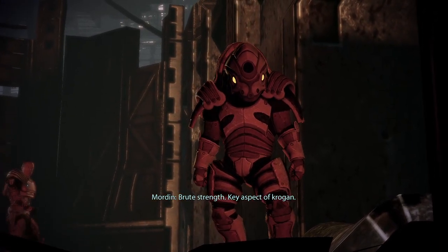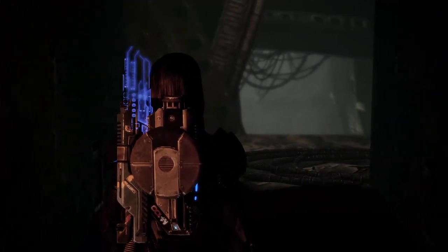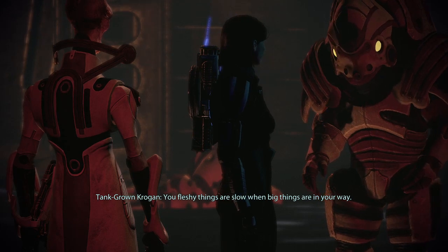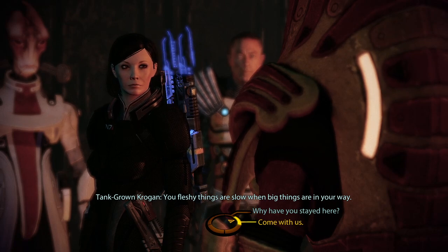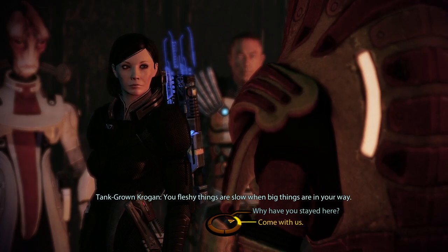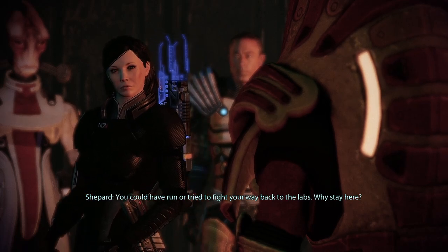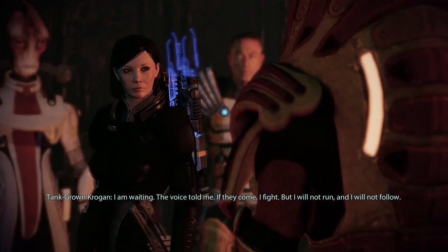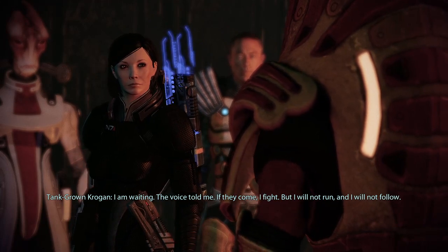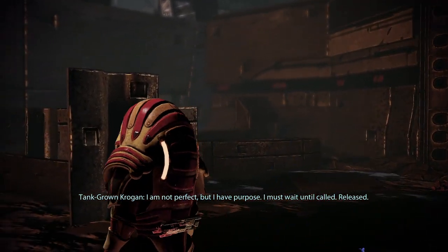Brute strength. Key aspect of Krogan. You fleshy things are slow when big things are in your way. You could have run or tried to fight your way back to the labs. Why stay here? I am waiting. The voice told me, if they come, I fight. But I will not run, and I will not follow. I am not perfect, but I have purpose. I must wait until called, released.